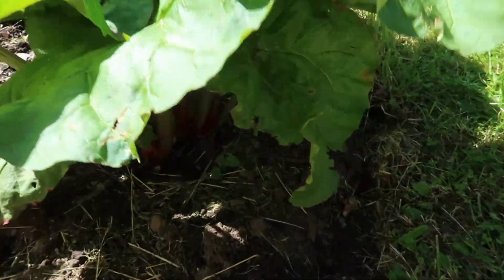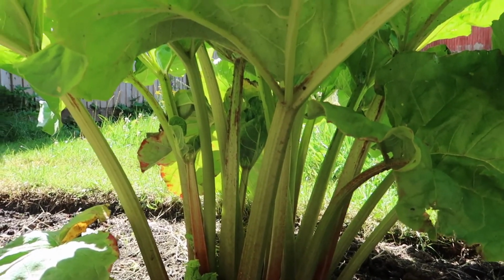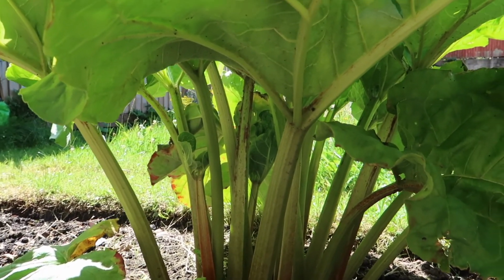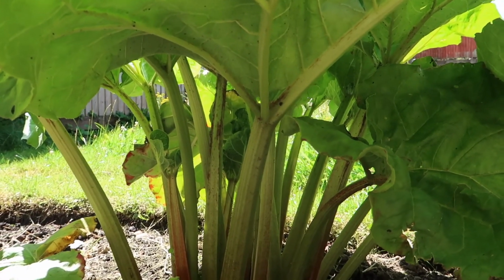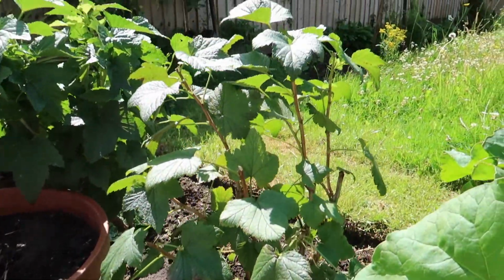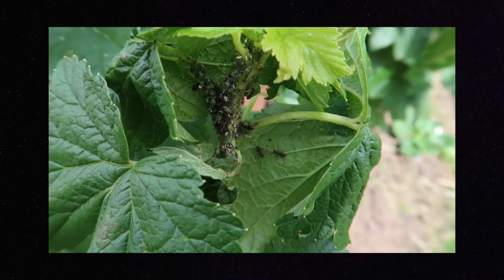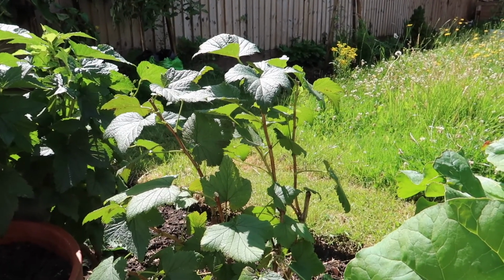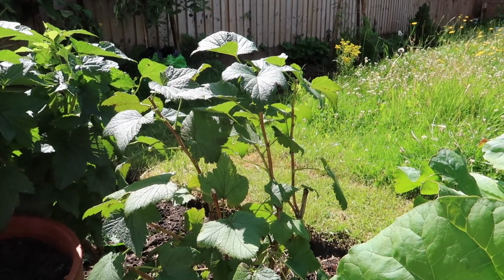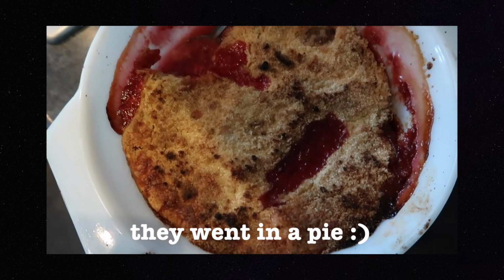Then there's my rhubarb, which is doing exceptionally well. There's lots of ants on it because of all the black fly, but I'm leaving them for now. Cut a few leaves off yesterday because they're a bit droopy, but yeah, it's looking okay. Then there's the black currant bushes, which again I've chopped tips off some of them because they're all covered in ants and gunk, and they've been a bit squashed from when I put them under the netting, so hopefully they'll pick up a bit. I've picked off all my black currants now, so there shouldn't be any left.